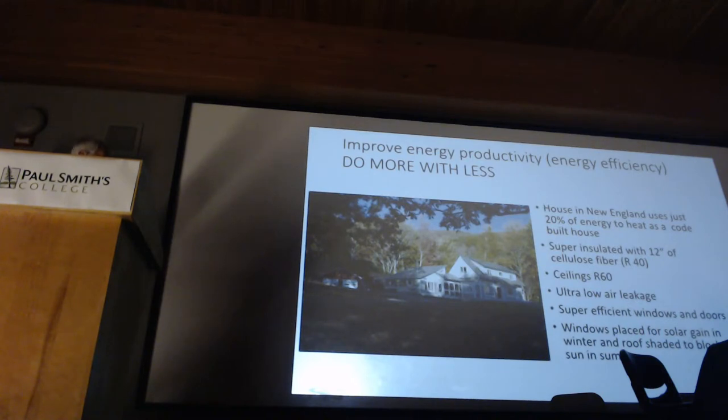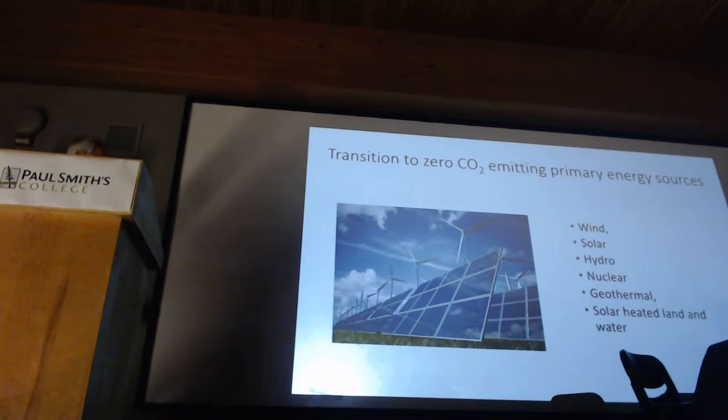We have a ground source heat pump and so on. It's all very carefully put together. Here's just showing the energy supplies we can then use that are zero carbon: wind, solar. The house is run entirely on solar energy, connected to the grid. Draw from the grid at night, export in the daytime. Over a year, we export more than we import.